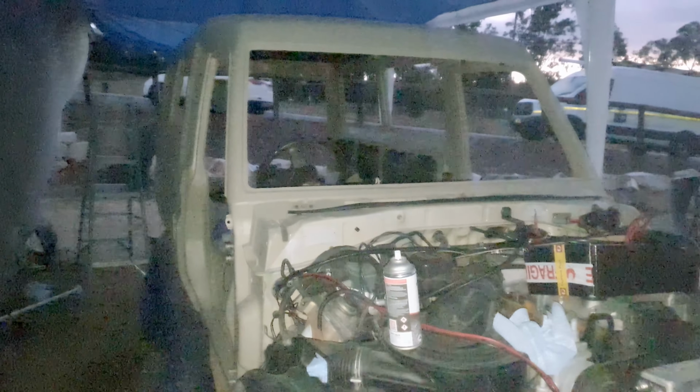It's Sunday morning, 6 a.m. and I have to drive this thing to the tire shop on Thursday afternoon. Let's see how we go. Hey, kitty.